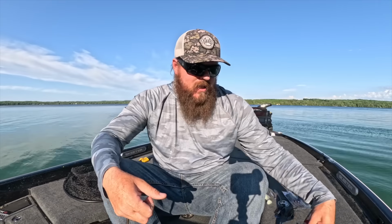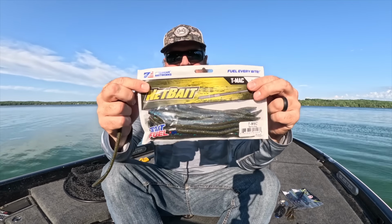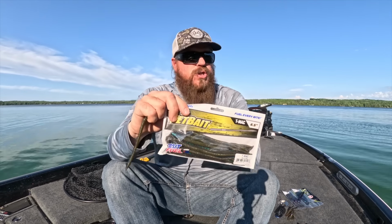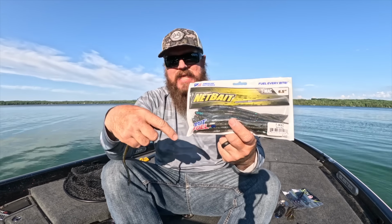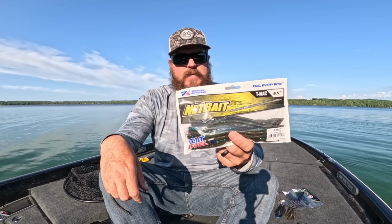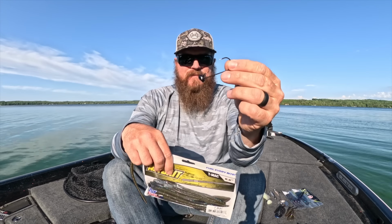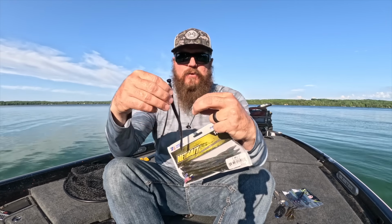This is the Netbait T-Mac worm. That's our favorite shaky head worm through the years. So much confidence in that. So many big fish caught on it. And I've got that paired up to that Dirty Jigs stand-up finesse head. That's what you see there.